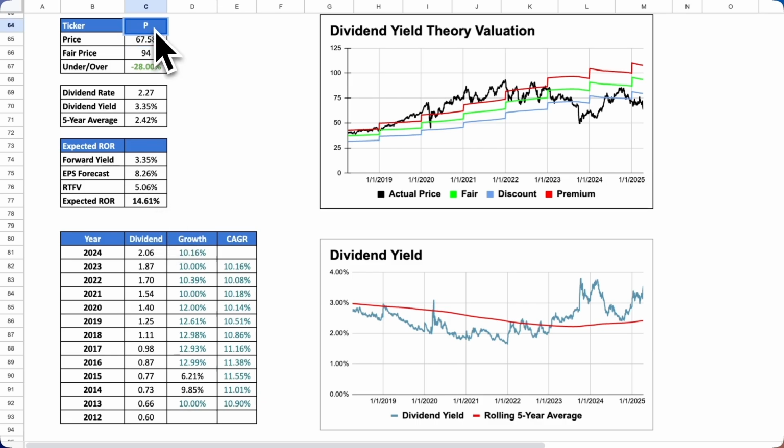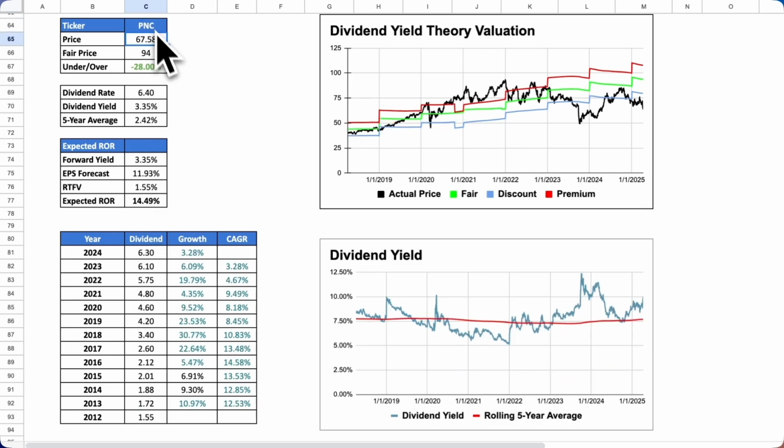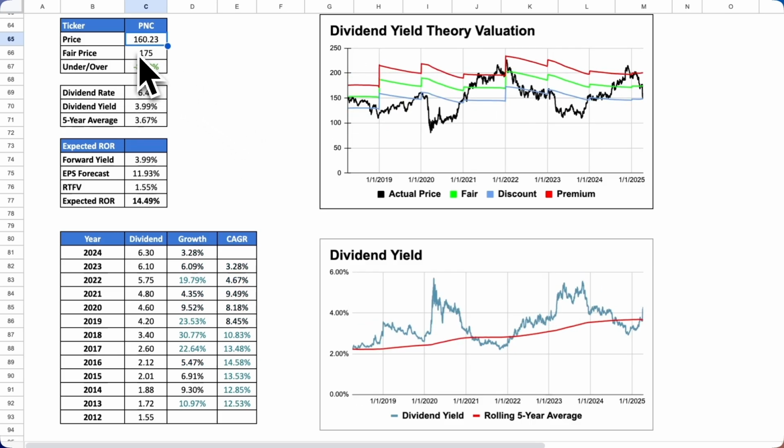The next stock on our list is PNC Financial, ticker symbol PNC. The stock currently trades for $160, and the fair price based on dividend yield theory is $175, implying a potential 8% undervaluation. The forward dividend yield is just shy of 4%, and it's about 32 basis points above the 5-year rolling average dividend yield of 3.67%. PNC has a mixed history of dividend growth, with a handful of average dividend increases and a few pretty spectacular ones mixed in.